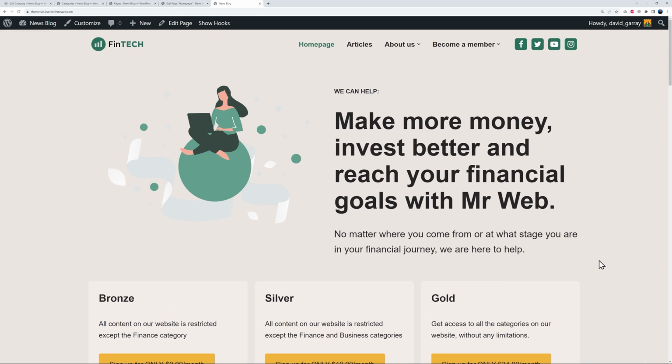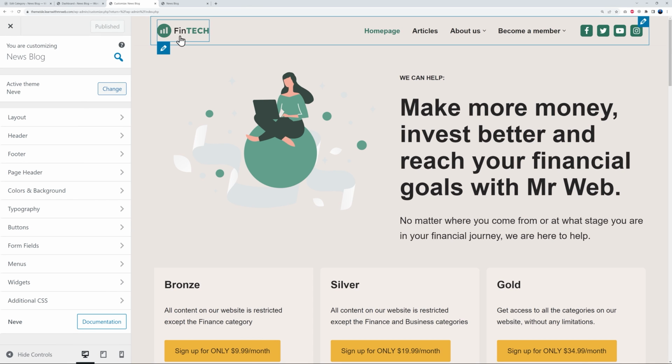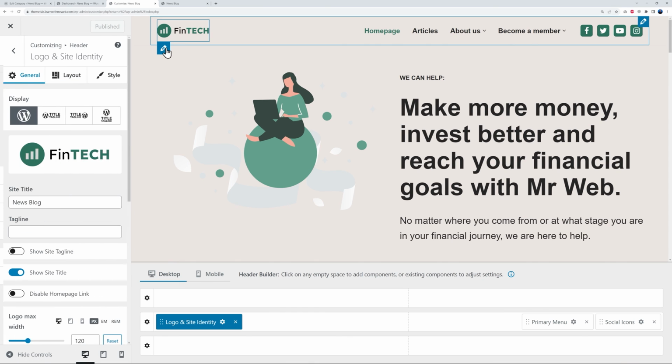Everything is working perfectly. So now let me show you how you can change your logo, change the menu section, and link this to your social media icon. So this is all part of our header section now. So again, we go back to our WordPress dashboard, and this time we go to appearance, customize, and right here to change your logo, hover on top, click on the blue pencil.